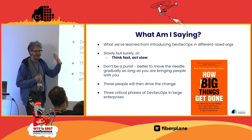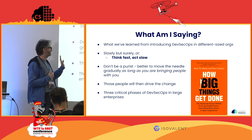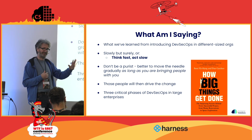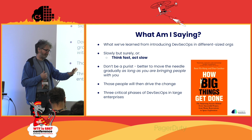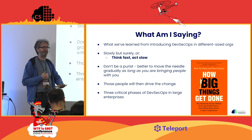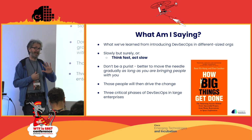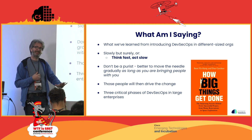But the key thing I'm saying is don't be a purist and focus not only on the technology. Of course, you have to deliver, you have to actually make something happen, but you have to focus very much on bringing the organization with you, which requires a completely different set of skills and, critically, a different set of metrics.